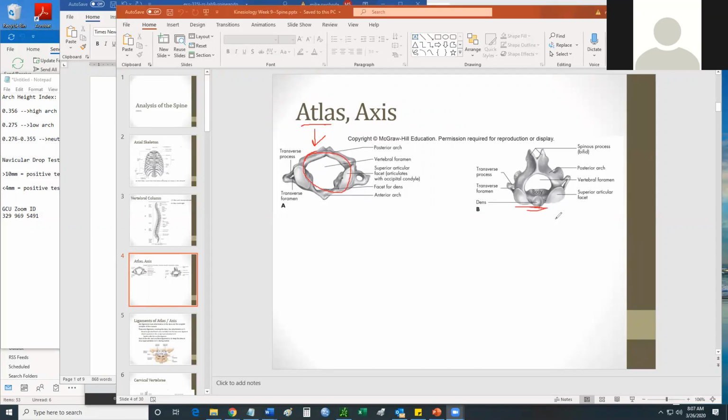The axis is C2, and it's called the axis because you have this thing here called the dens. The dens is just this little protruding notch that sticks right into the base of the posterior arch of the atlas, and it acts as a pivot point for it. If I have my pen here as the dens of the axis, and this here were my atlas, it sticks right up into that and holds that in place. So it can then help to assist with turning it.